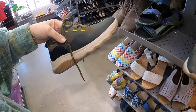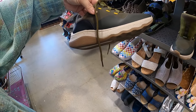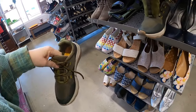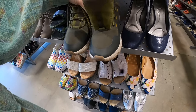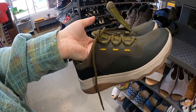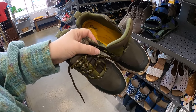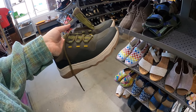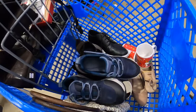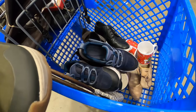Eights. That's a really nice looking shoe, though, honestly. Like I said, I'm kind of bummed, though, because the laces are what kind of makes that shoe for me. And this wouldn't look good with a pair of white laces. So I kind of feel like I don't want them because they don't have the right laces, whereas the blue ones had the right laces on them.